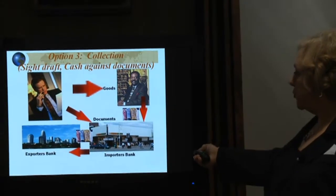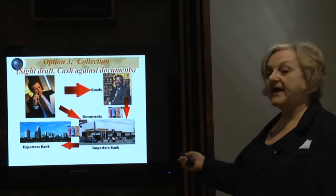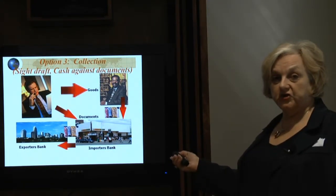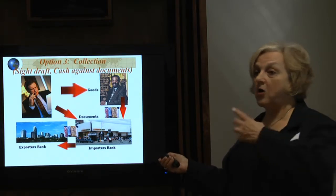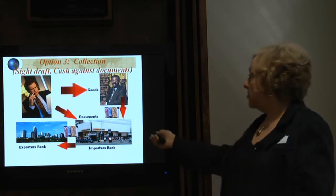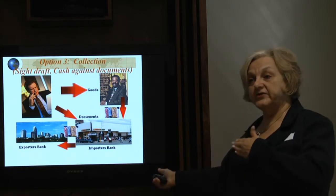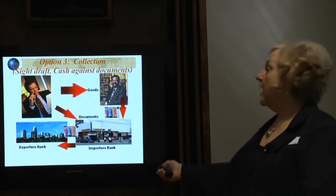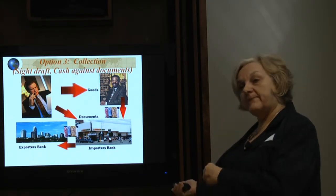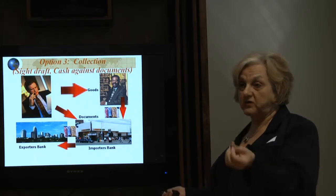Let's say that your buyer needs 30 days to pay. You can actually make the draft of the documentary collection payable 30 days after sight, 30 days after shipment, or 30 days in the future. So when you send your documentary collection, and your buyer needs 30 days to pay, you can tell that bank, deliver the document upon acceptance. What the importer will do is sign a promissory note, and the foreign bank will then send you a notification of when that payment is going to be made.